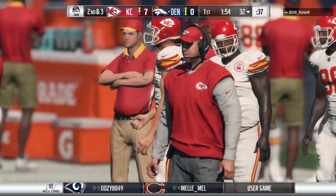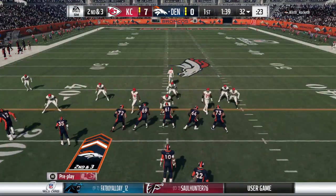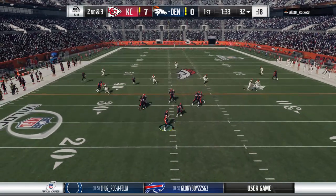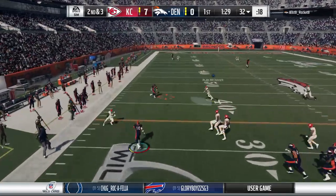Well, that run right there was an offensive line coach's dream, wasn't it? Guys picked up all of their assignments, created a nice gap for the running back to get through. Pick up 7 yards. Yeah, he's probably chortling on the headset right now saying, we got it going, boys. Let's keep it going.